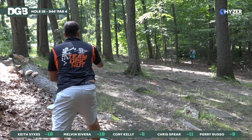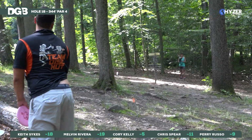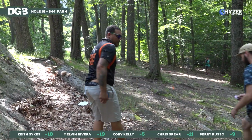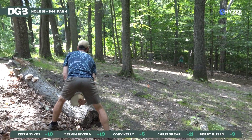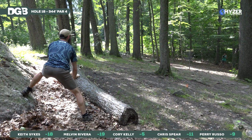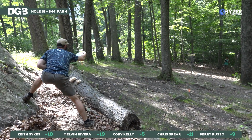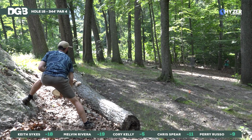Start to get a little gallery around him. Just missed. But it sits down. Need another foot on that one. Does sit down. So humongous putt for Keith here. This would be to force a playoff. He's got nothing to lose here. He might as well run it. He's clear of his competitors here. Another situation where he's got a huge tree in his face. I feel like he's been dealing with that all day. 18 holes. He should be used to it by now.